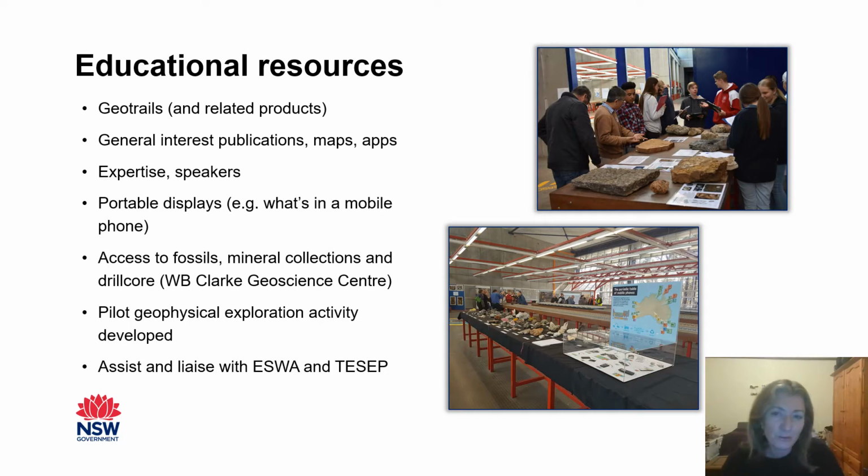Some of the educational resources that we've developed include geotrails, general interest publications and maps and apps that support geotrails. We provide expertise and speakers as required. We've developed some portable displays such as the one shown in the lower photograph, which demonstrates what elements are in mobile phones. We provide access to fossil and mineral collections at our W.B. Clarke Geoscience Centre in Western Sydney, shown up on the top photo. We've helped develop a pilot geophysical activity, and we liaise with ESWA and TSEP to assist them as required.